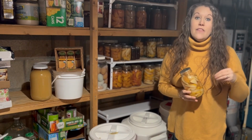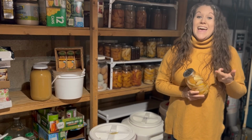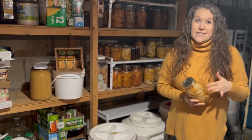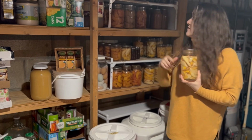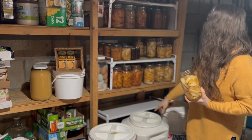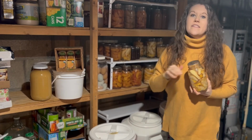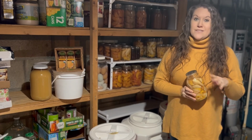And I like to preserve a lot of fruits because they're easy to grow around here, they're easy to find, and they are very, very easy to preserve. Learning how to can things like pears and peaches and applesauce and tomato sauce and jams and jellies and things like that is really simple. So that's a great place to start if you have not done a lot of canning yourself yet.